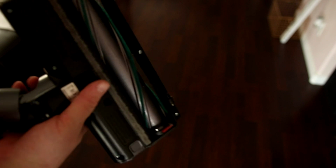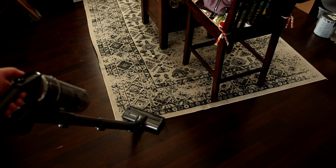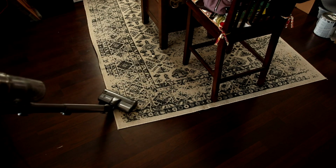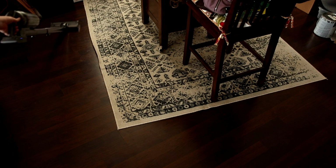And thanks to the dual charging station, which can charge 2 batteries simultaneously in just 3.5 hours, you'll never have to wait long to resume your cleaning routine. Plus, with the option to easily swap out batteries, your cleaning sessions can last as long as you need them to. Equipped with 200 air watts of intense suction power, the Jet 90 effortlessly tackles a variety of surfaces, from hardwood and tile to carpeting.